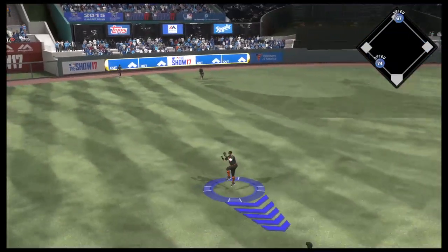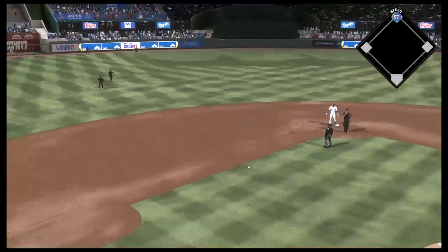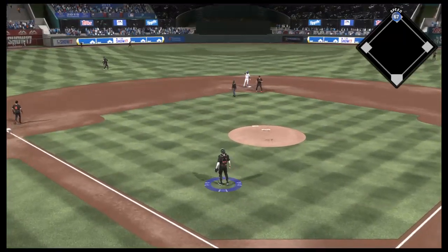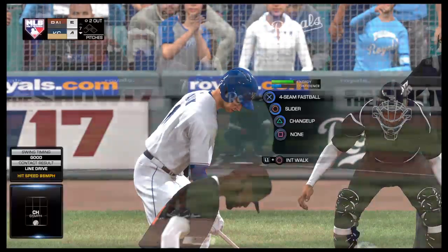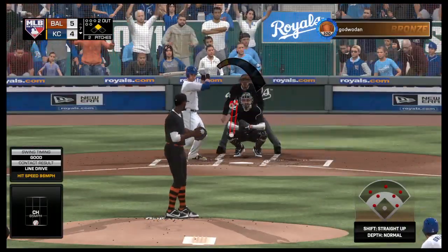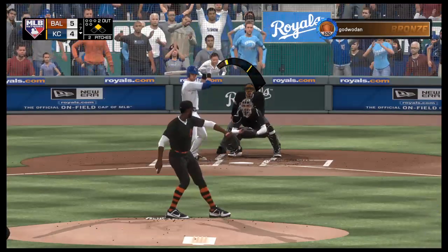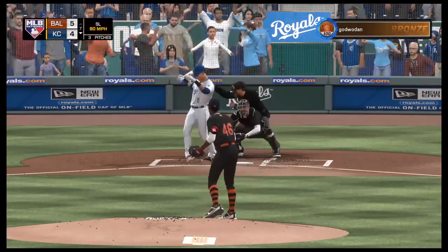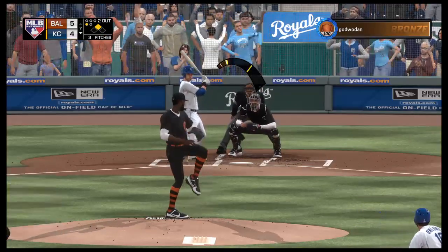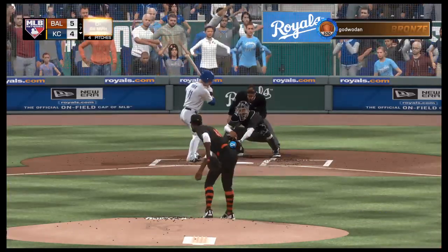Escobar rounds the corner and is headed home. In to score is the runner from first. It's now a 5-4 ball game. So digging in now, Joe Panik, as he'll look to bring home that tying run from second with a base hit into the outfield. And now a swing and a miss, and that's what you call establishing the inside part of the plate. It's strike one.